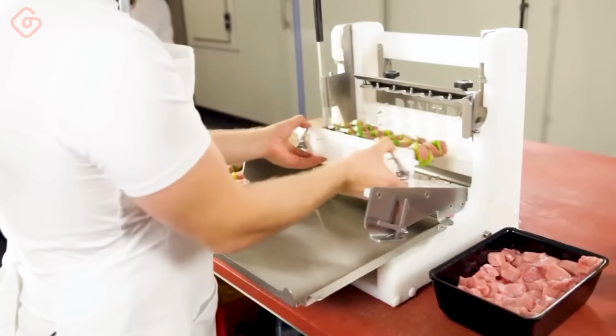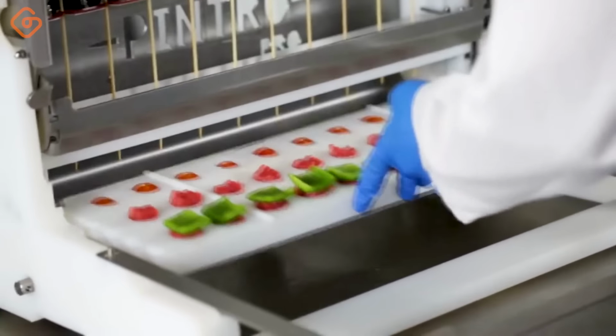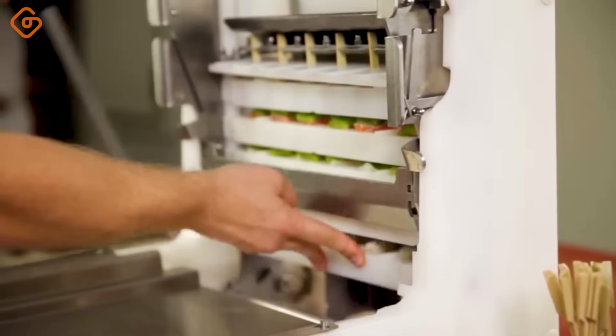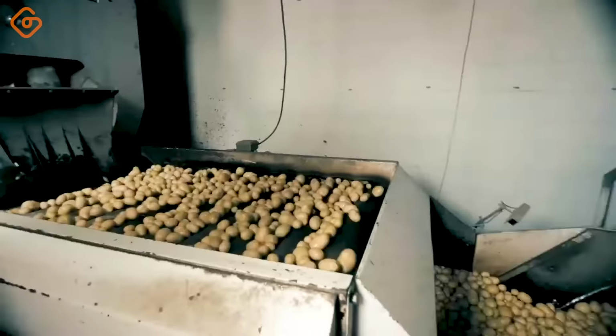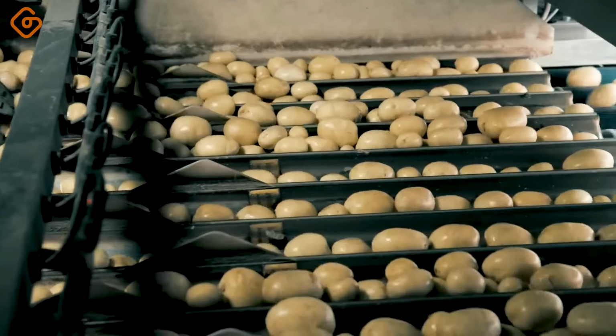The Pintro skewering machine allows you to skewer products easily and hygienically without compromising the handmade look of kebabs, brochettes, or shashliks. The system for weighing, sorting, and packaging potatoes into bags and boxes is excellent.